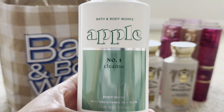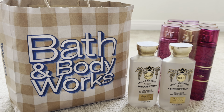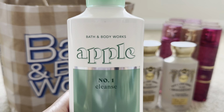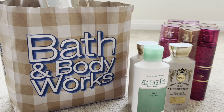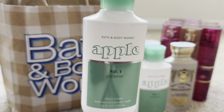I redeemed a reward for the Apple body wash here, and I'm going to give it a sniff. And this is full on green apple. This is not your red Washington apple scent. This is a bright, fresh, crisp cut apple. So I picked up that for reward. And here's another one that I picked up for a reward in the Apple.